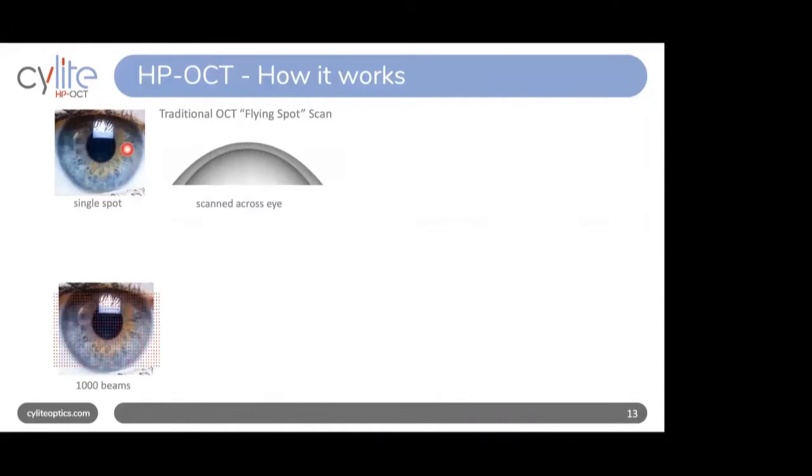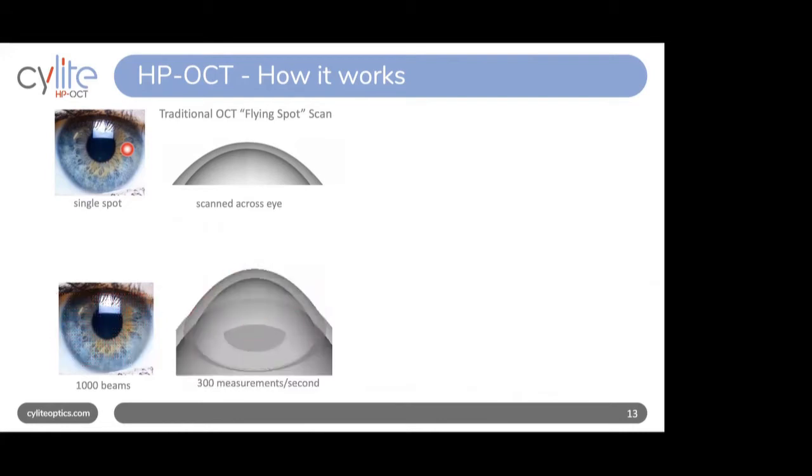What we do is, instead of a single spot, we have 1,000 beams. We take the light and split it up into 1,000 individual beams, which all image on the eye at the same time. So we're effectively taking a snapshot of the eye, and we do that 300 times a second. So every 3 milliseconds or so, we get a complete snapshot picture of the eye.